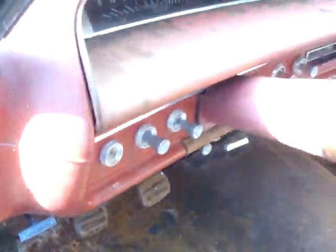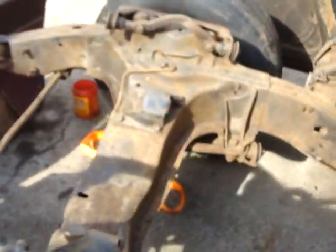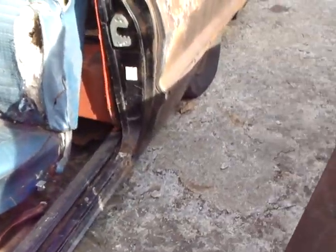Plus I got the radio. There's the overdrive stick right there. You can see it with straight drive. Take all that out. All that'll be worth some money. I need the window regulator out of this for Rusty. Manual steering box, I need that for Rusty. Rusty's sitting over here smiling, man. He's going to be getting all these nice parts.